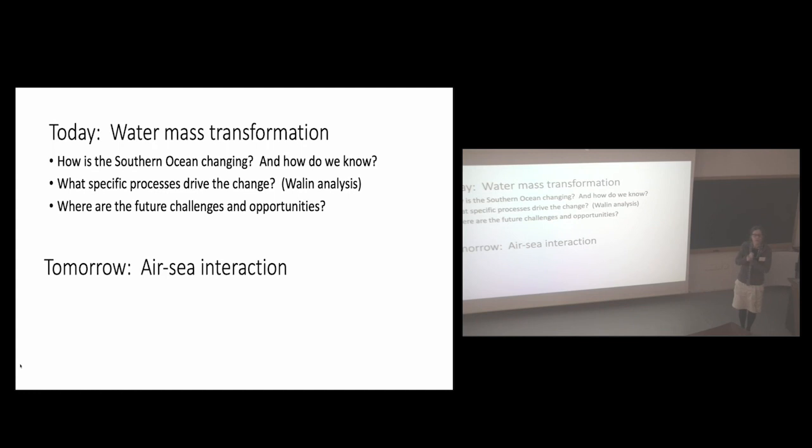So I'm going to really try and address three questions. One is, how is the Southern Ocean changing, and how do we know that it's changing? The second, what specific processes drive the change, and that's going to lead us into what's referred to as volume analysis. And third, where are the future challenges and opportunities?